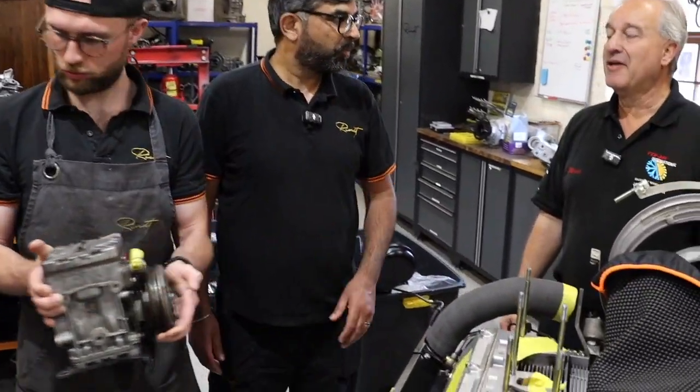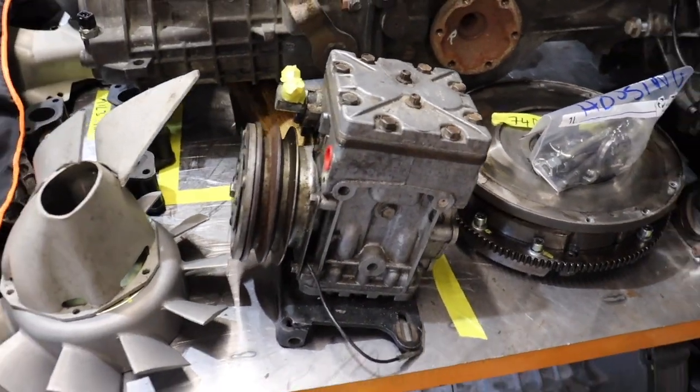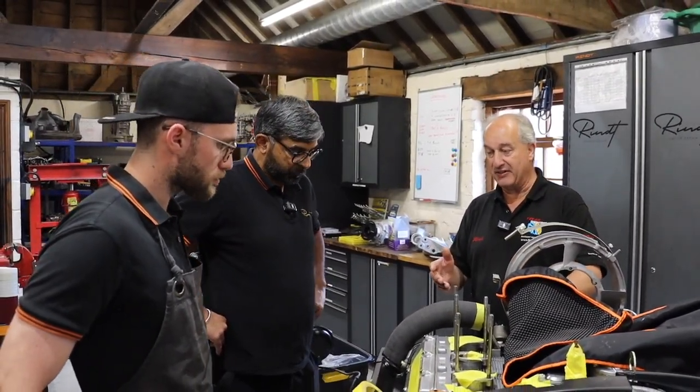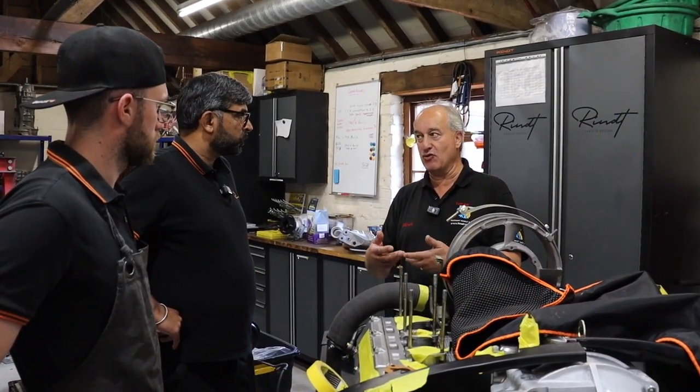So obviously weighs a lot of weight as well. So the one we're going to replace that with will be probably in the region of 50% of that size. Width-wise, dimensionally will be the same. So it runs on the same belt line. Weight-wise, we're probably down from about 10 kilos to about 2.